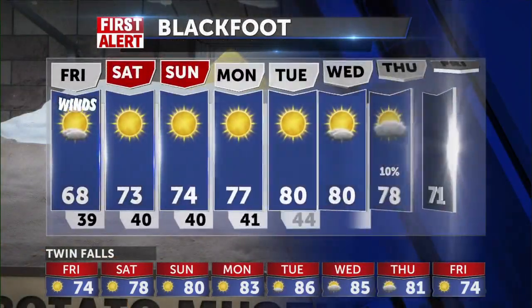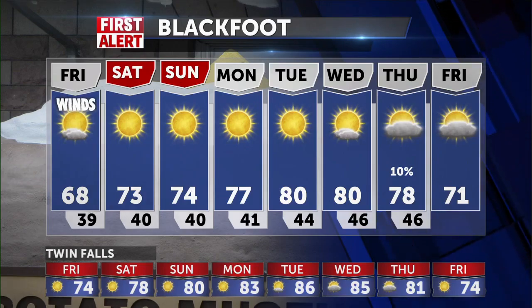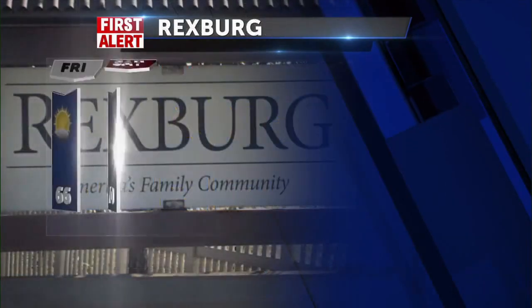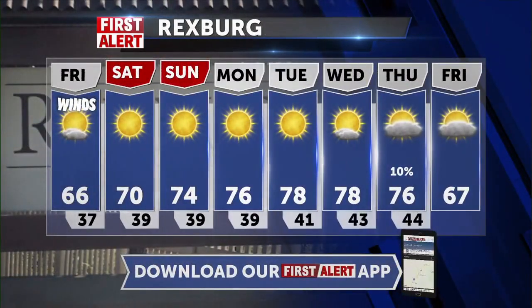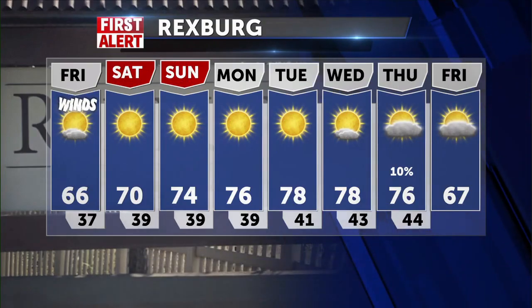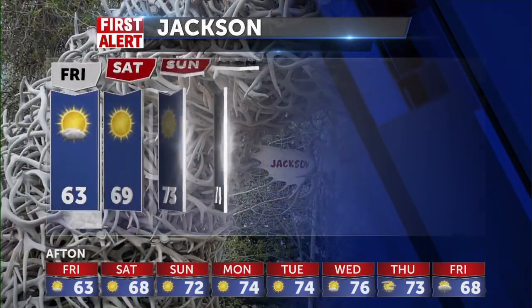Checking out that 8-day forecast, starting with Blackfoot. Sunny conditions for this weekend, with highs around 73 and 74 for both Saturday and Sunday. Numbers will be very close to 80 as we get into Monday, with highs around the upper 70s. Rexburg, a high of 70 for Saturday, 74 for Sunday. And we got sunny conditions Monday, Tuesday, and Wednesday for next week, with numbers just scraping under 80.